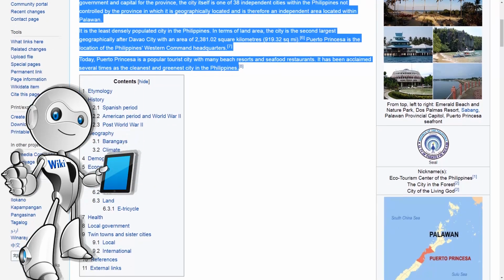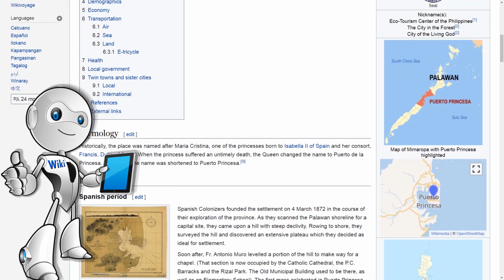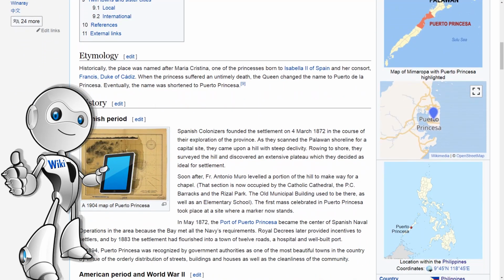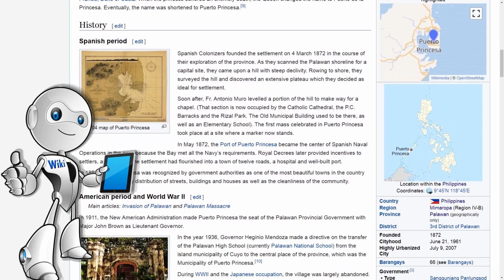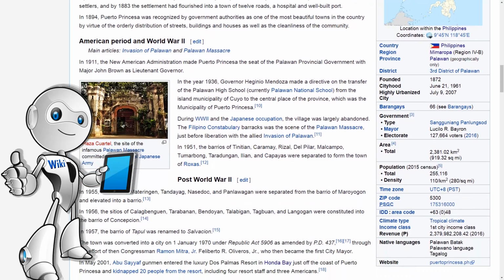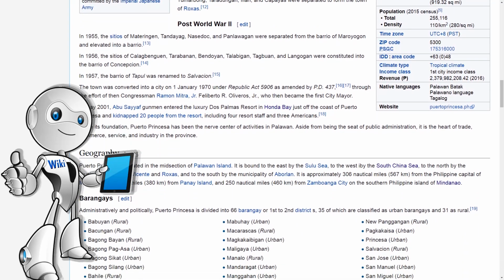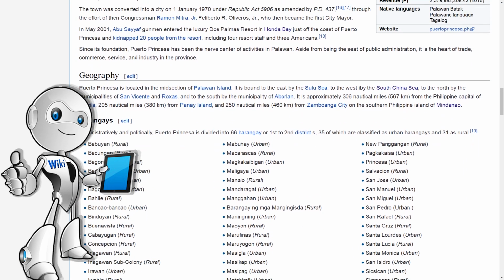Puerto Princesa city has a population of 250,000 and geographically is the second largest and westernmost city in the Philippines. Today, Puerto Princesa is a popular tourist city with many beach resorts and seafood restaurants. It has been acclaimed several times as the cleanest and greenest city in the Philippines. That's what Wiki Travel says about Puerto, but it's not 100% true.